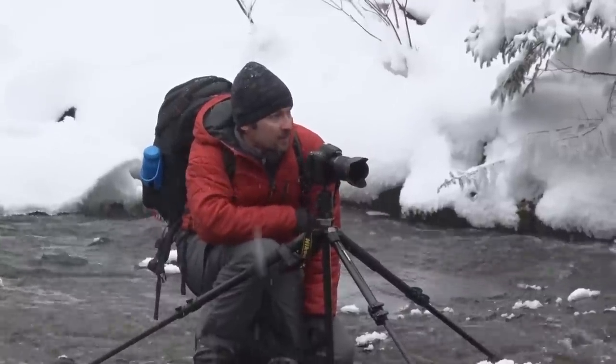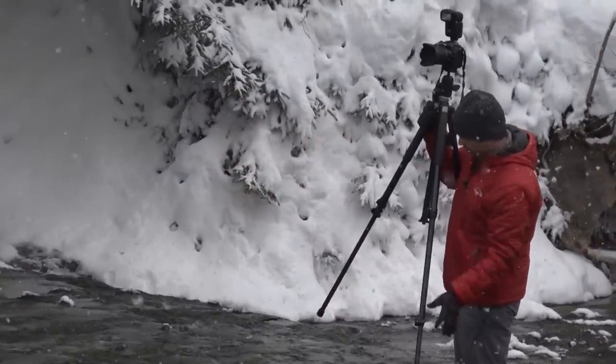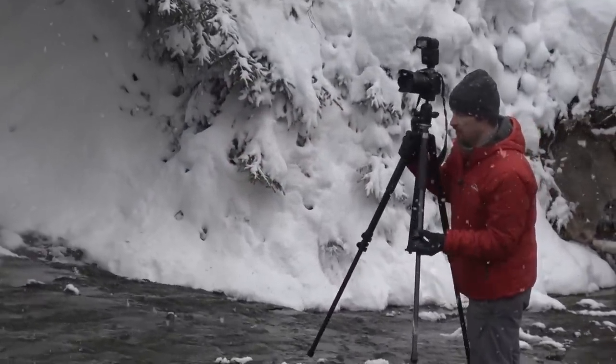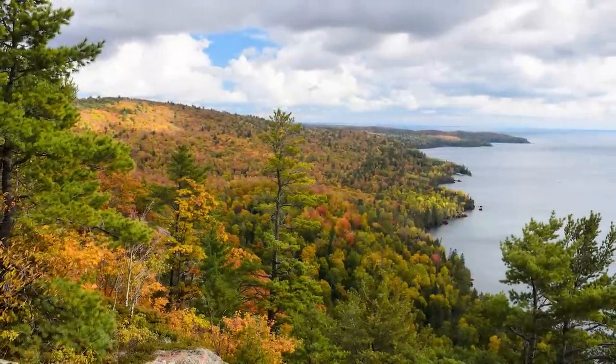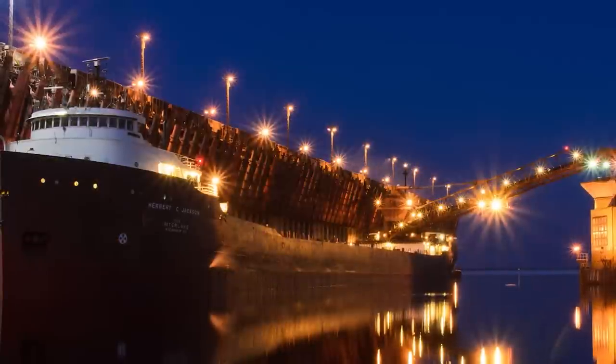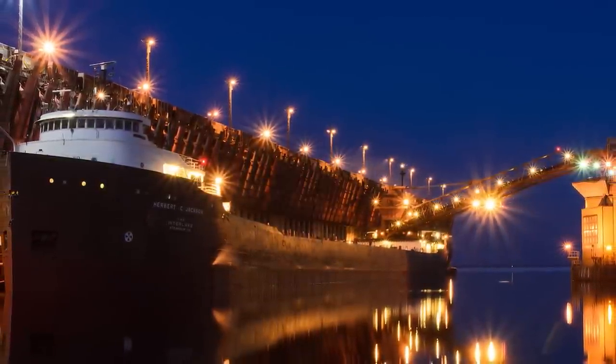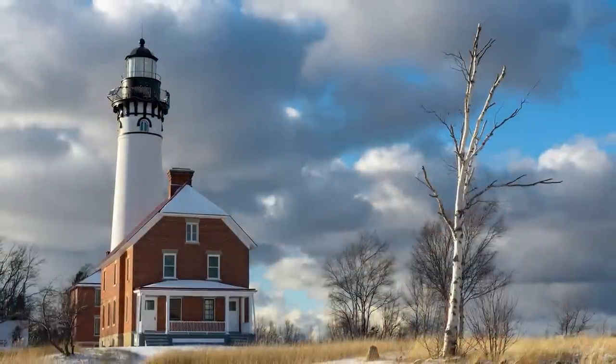There's photographers from all over the Midwest and beyond that come here to capture what we have here. Between the waterfalls and inland lakes, the Great Lakes, freighters coming in, historical buildings, churches, beautiful architecture that makes this place unique.